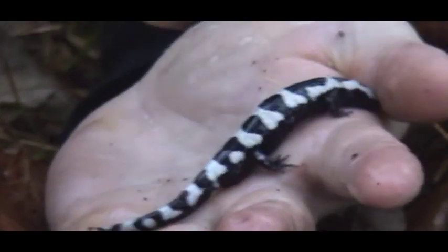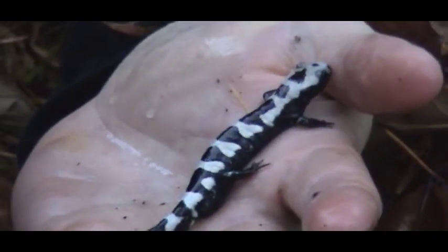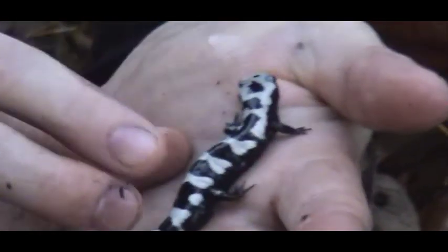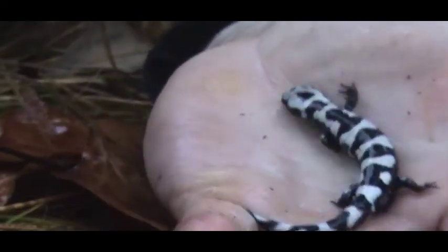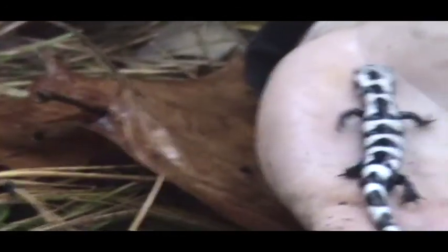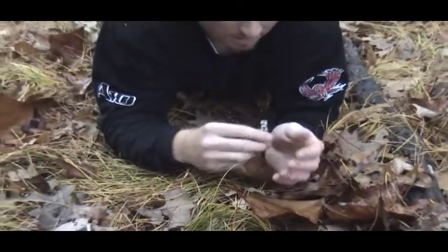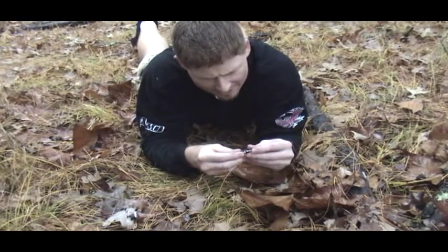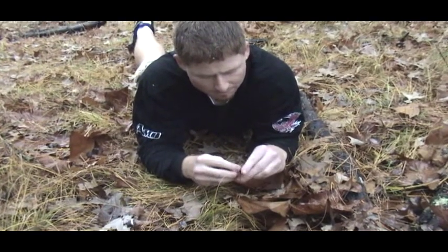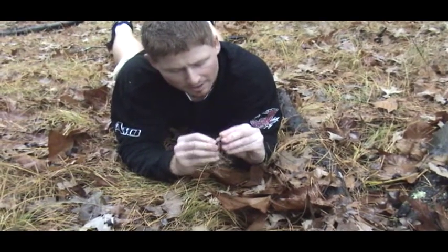This is a beautiful male marbled salamander. Now it's actually very interesting that we found this salamander here walking on top and above ground. And it has to be because these rains have actually made it active. They try and stay in the ground where it's moist and cooler to avoid drying up, as they're obviously an amphibian. This is a male, and the way I can tell is two enormous bulges right underneath, right there, right by its hind legs.